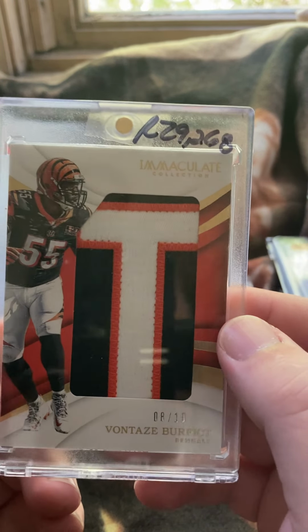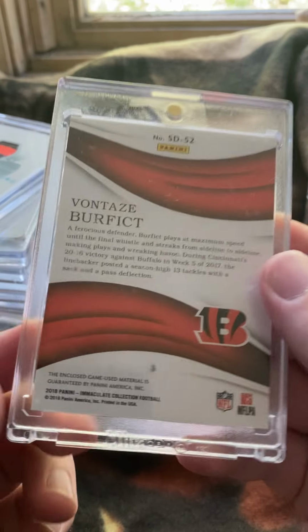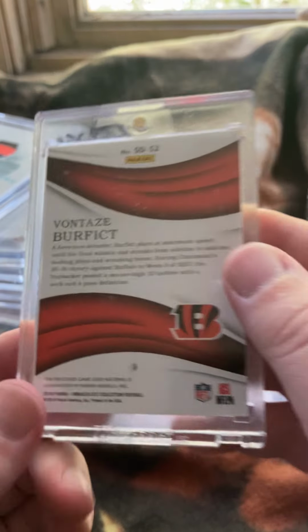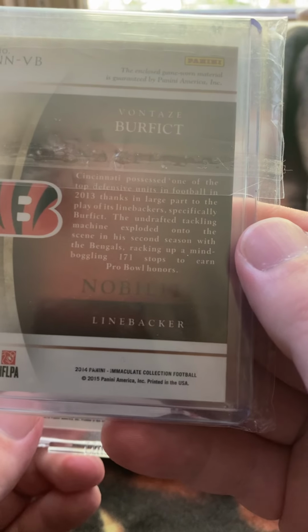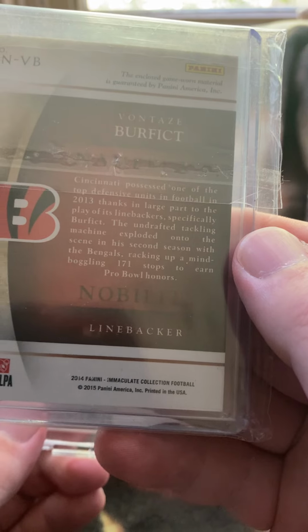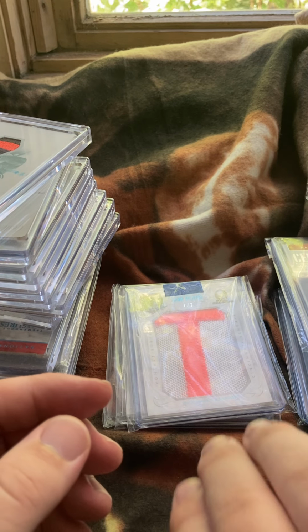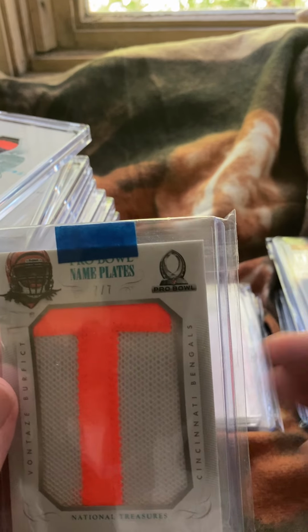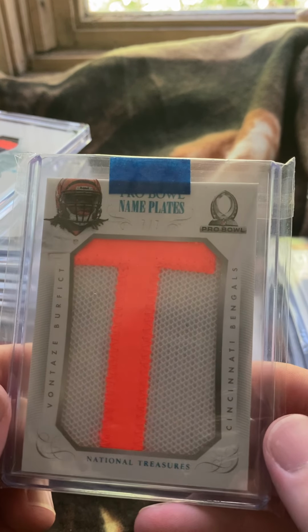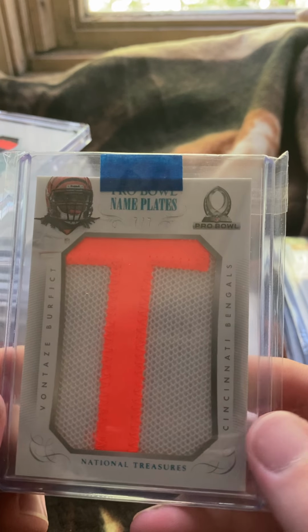So this is, oh no, this is not National Treasures. I beg your pardon. This is Immaculate, but different year. This one's 2018. These were 2014. So, if any of you see any of these laying around, you know where to bring them. So these are National Treasures. These are the Pro Bowl nameplates. Technically, again, they are 1 of 1s, as far as I know.